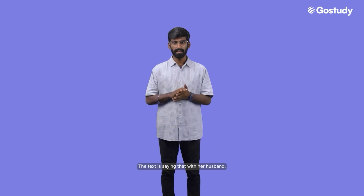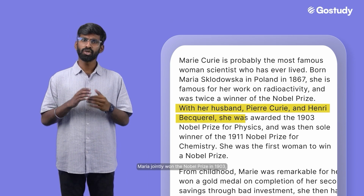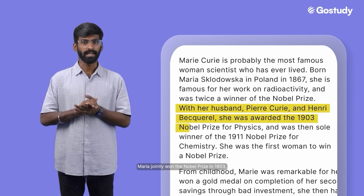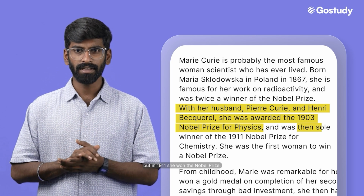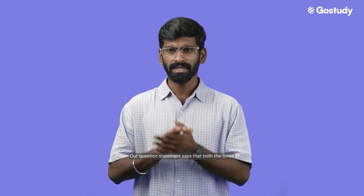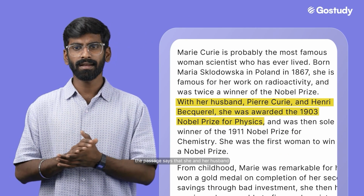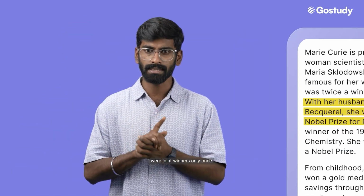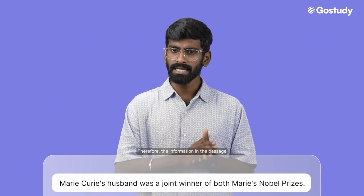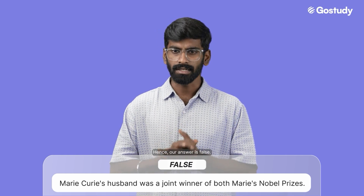The text is saying that with her husband Pierre Curie and Henri Becquerel, Marie jointly won the Nobel Prize in 1903. But in 1911, she won the Nobel Prize solo, not with her husband. Our question statement says that both the times she won the Nobel Prizes, she won them jointly with her husband. On the other hand, the passage says that she and her husband were joint winners only once. Therefore, the information in the passage directly contradicts the information in the statement. Hence, our answer is false.